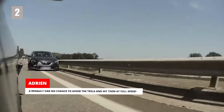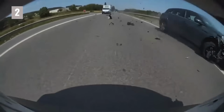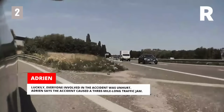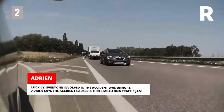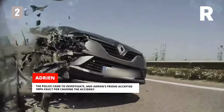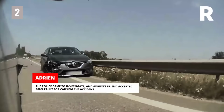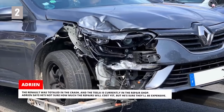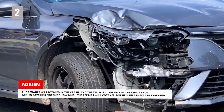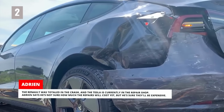A Renault had no chance to avoid the Tesla and hit them at full speed. Luckily, everyone involved in the accident was unhurt. Adrian says the accident caused a 3-mile-long traffic jam. The police came to investigate, and Adrian's friend accepted 100% fault for causing the accident. The Renault was totaled in the crash, and the Tesla is currently in the repair shop. Adrian says he's not sure how much the repairs will cost yet, but he's sure they'll be expensive.